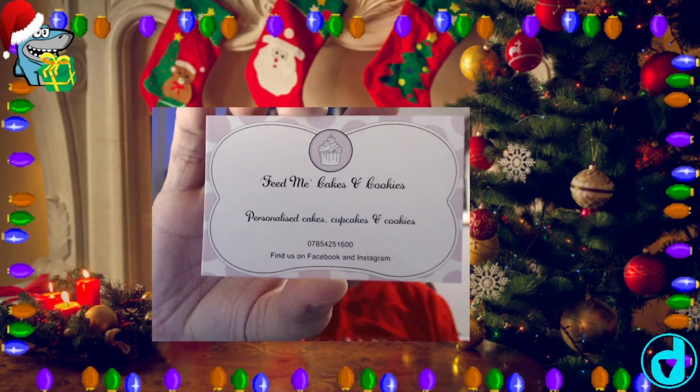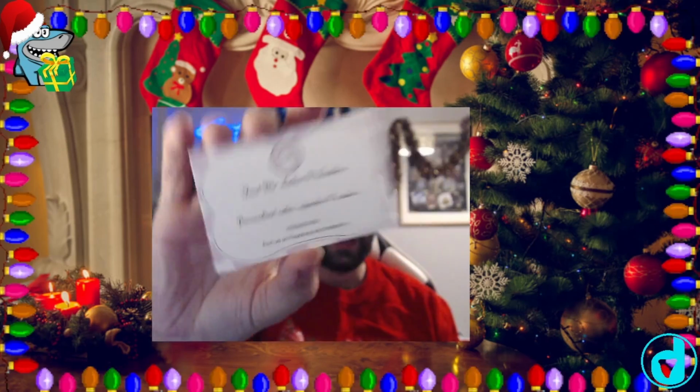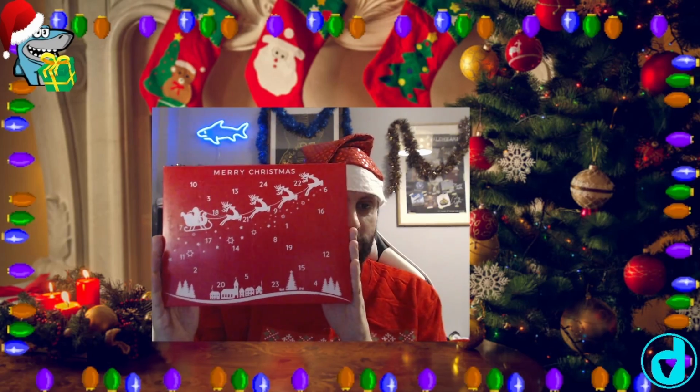I found on Etsy a little company doing sugar cookie advent calendars. Sounds a bit more pleasant than bar flavoured jelly beans, so I thought we'd give it a go. By the looks of it, each day is going to have a different picture on the cookie, so that'd be something nice to see. It is from Feed Me Cakes and Cookies, personalised cakes, cupcakes and cookies. There's a mobile number and a Facebook and Instagram, and they're also on Etsy. Really good price. I don't remember how much it was, but it's a really good price. Free delivery, quick delivery. And they had quite a few little designs. You could choose whichever picture you wanted on your advent calendar.